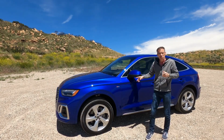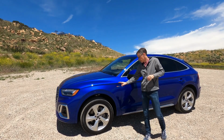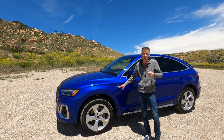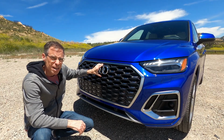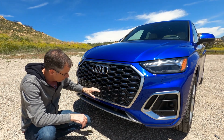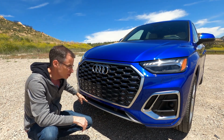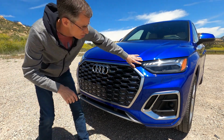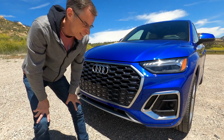So unique to the Sportback is that the S-Line package is pretty much standard across the range, at least it is in the US, and that includes this unique egg crate pattern within this single octagonal grille, a new front diffuser design, and then obviously matching the Q5, these new really cool LED headlights.